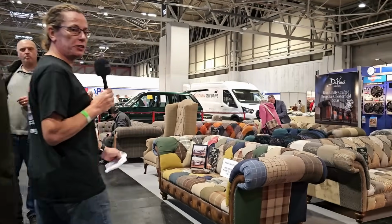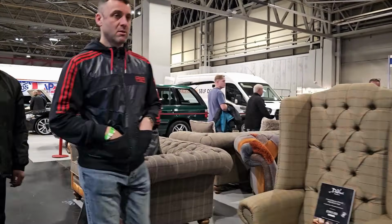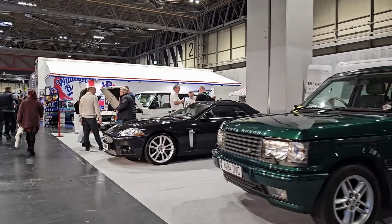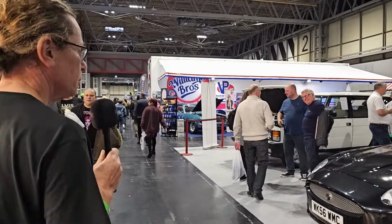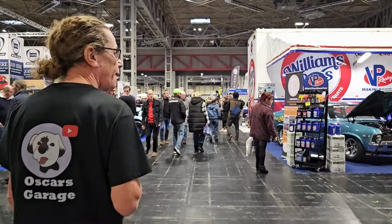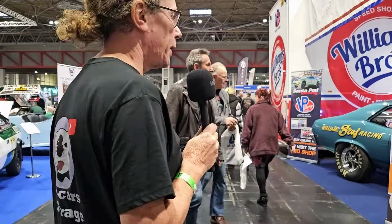And if you want some furniture, we got furniture. Not quite sure why you'd buy a Chesterfield sofa at a classic car show. Who have we got here? Not sure. There's something to identify the stand up there. We'll go up here and turn left, I think. Oh, Atkinson Bespoke Engineering.